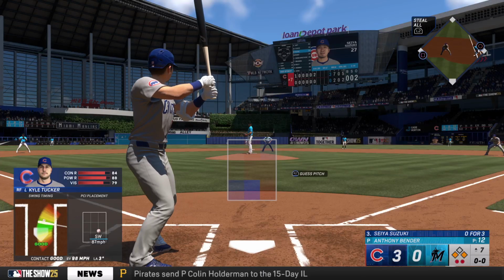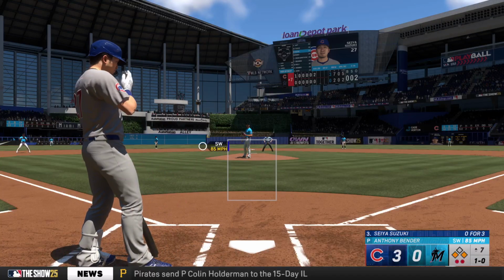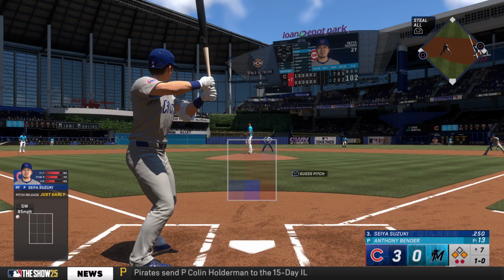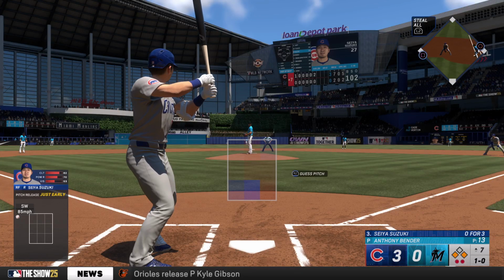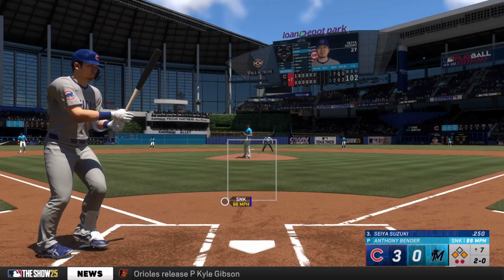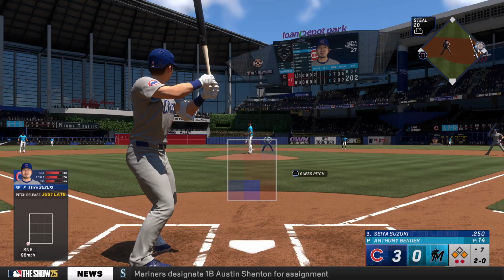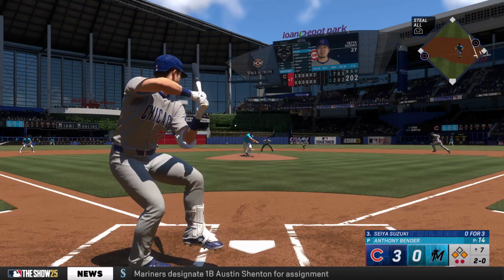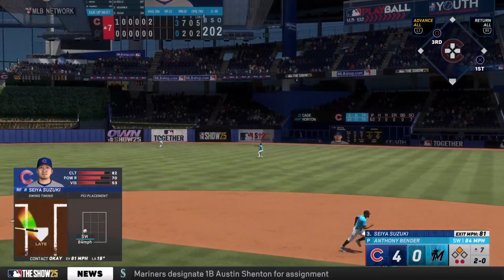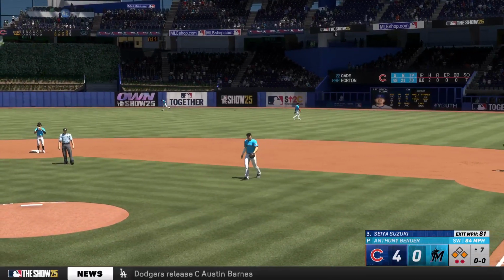Now it's the DH, Seiya Suzuki. First pitch misses. Ball 1, no strikes. And another ball. Could be some action here on this next pitch. Couple runners on. Probably a challenge pitch coming. There goes Tucker. Line drive. It gets down, base hit. Happ comes around and he scores. And they're up by 4.